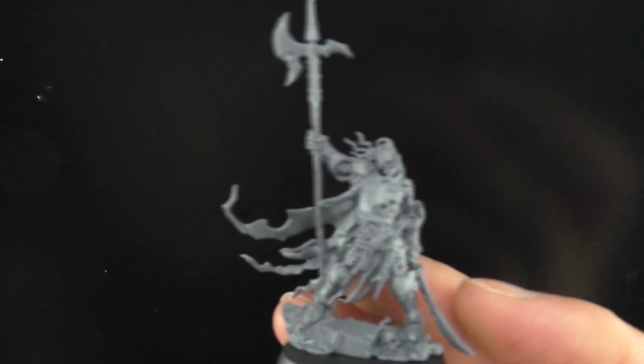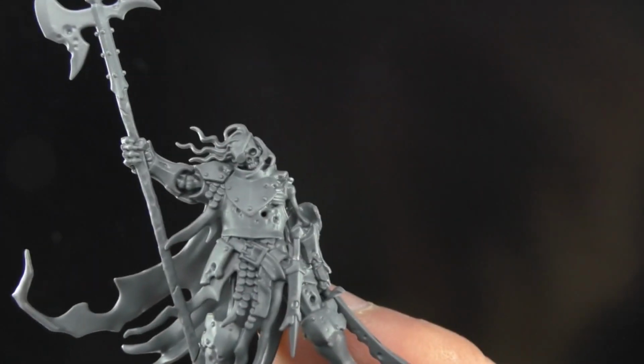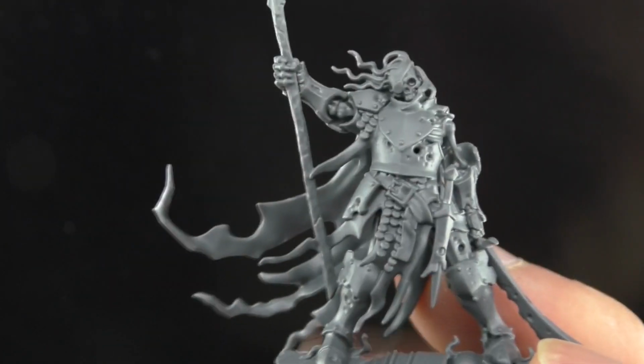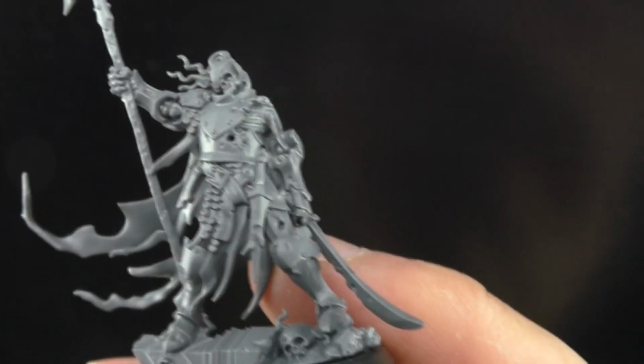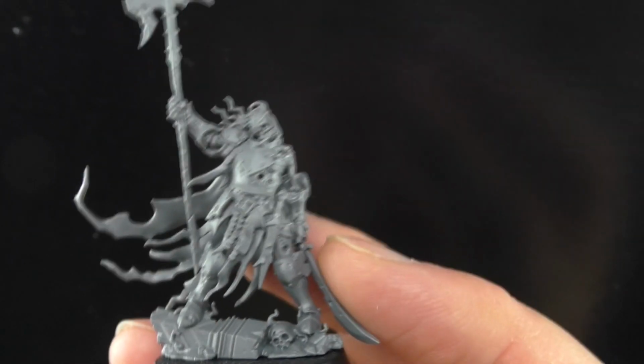Things get even better with Watch Captain Halgrim when we see the first of the skeletons within this box. And it is a knockout. The eye patch there, you've got this tattered looking robe flowing in the wind. You got battered armor, corroded weapons. It just looks so dramatic and cinematic.